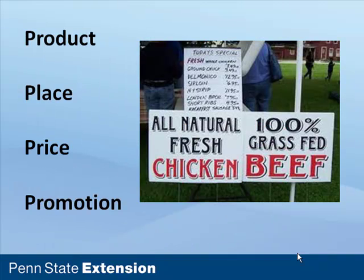So in marketing, there's a basic thing we call the 4 Ps: product, place, price, and promotion. So, what is the product that we're going to sell?